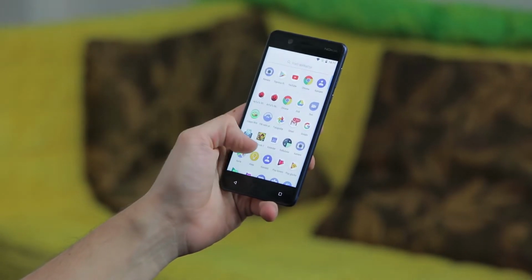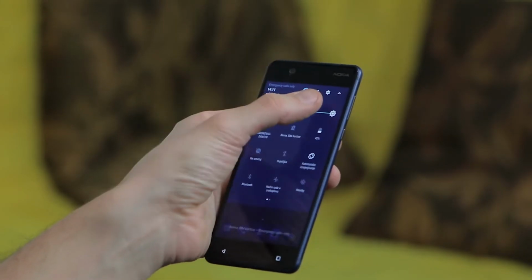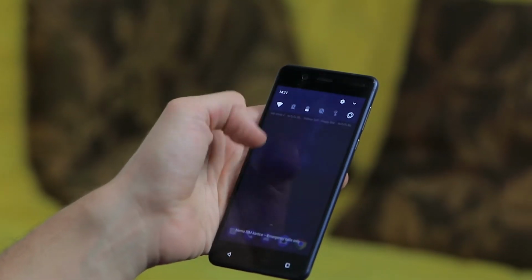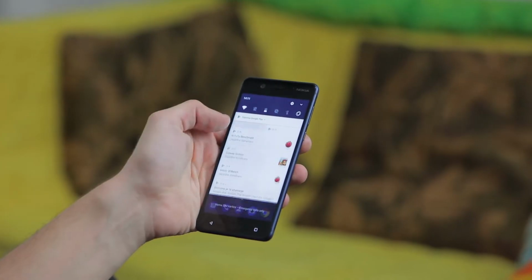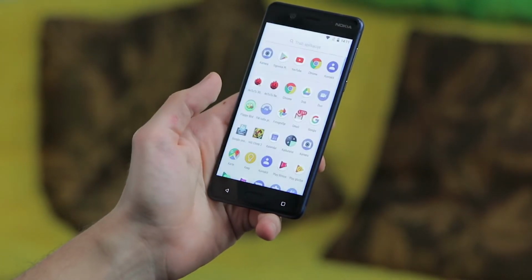This is a stock Android, nothing special. You have this menu that draws from down there. If you want to have fast settings, you have to draw them twice, which I don't like. I prefer Samsung and LG interface, where all this is a bit better arranged. It's not terrible, it's just I've seen better.